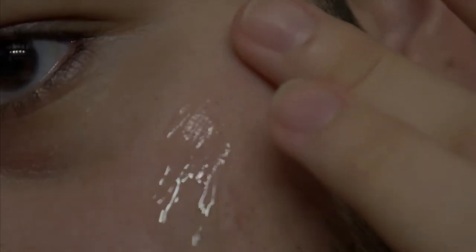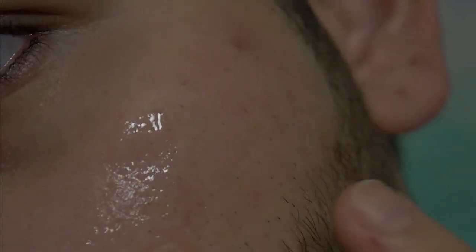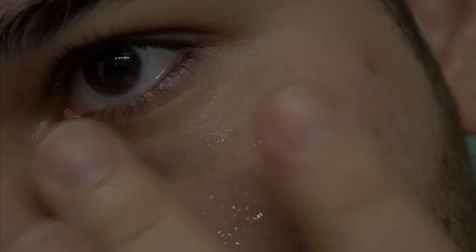You pump into your hands, massage it a little bit, and then you're going to be patting it onto your skin. Patting it onto your skin is what's going to help bring in a little bit more circulation, and it's going to help penetrate deeper into your skin. And as you can see, a good way to know if this is working is when your skin starts to kind of pull off of your hands as you're patting.